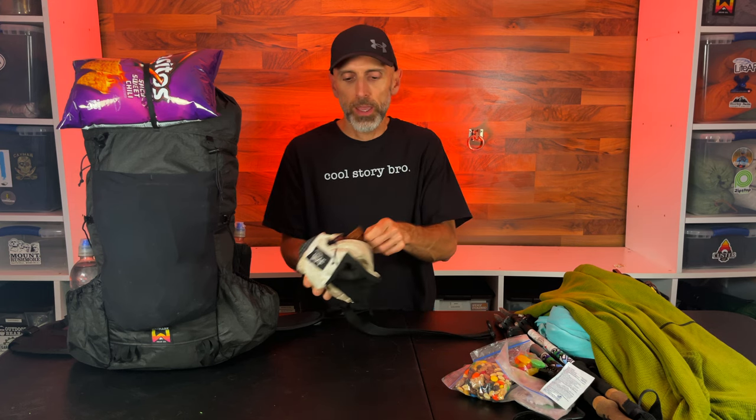However, the fanny pack also has a little pocket on the back where I keep a wet wipe in case I need to go to the bathroom quickly. And that's where I keep my wallet.